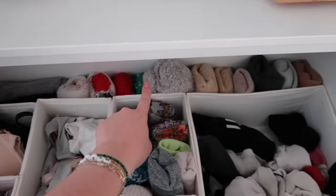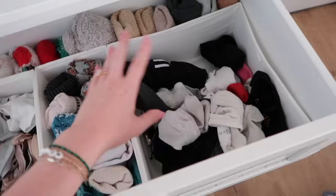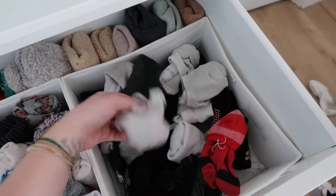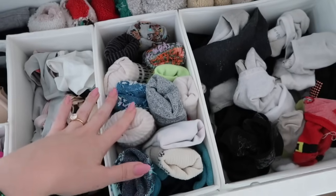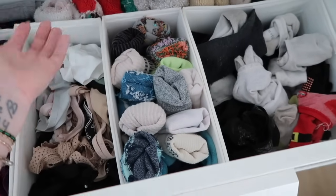And then all along the back here, these are my thick, comfy, at-home socks. In this big compartment here, I have more socks that I actually wear out of the house. In here, I have all of my taller socks. Again, these are mostly home socks, but sometimes I will wear them with boots or certain shoes.